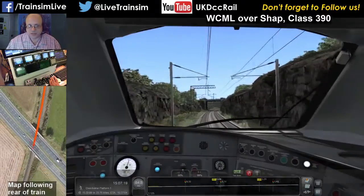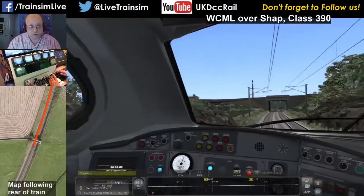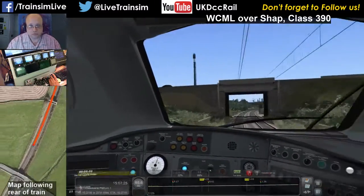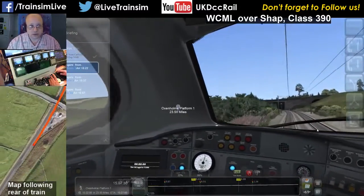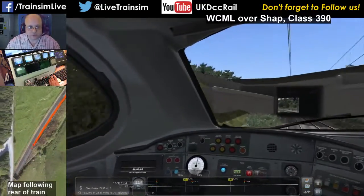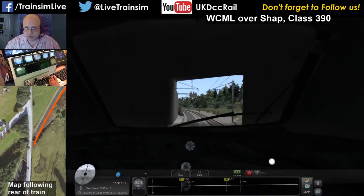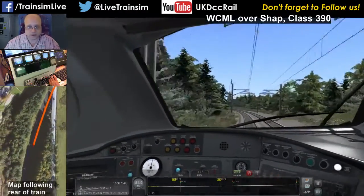G-Force, yes, this is a workshop scenario. It is called Carlisle-Preston brackets 390, for fairly obvious reasons. And it is by Addicted Tiger, if I remember rightly. Yes, Addicted Tiger.